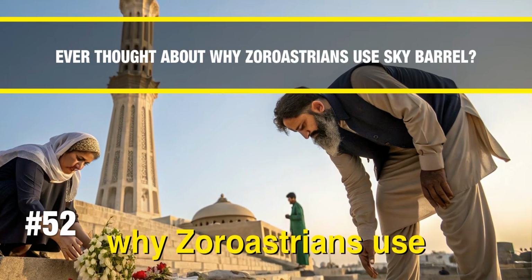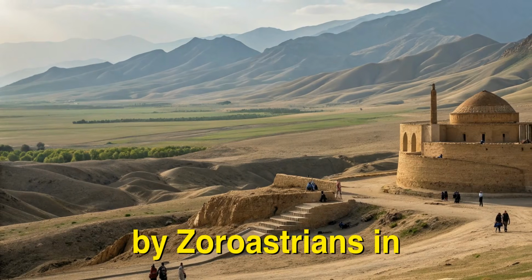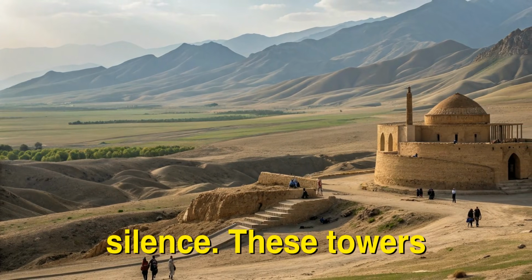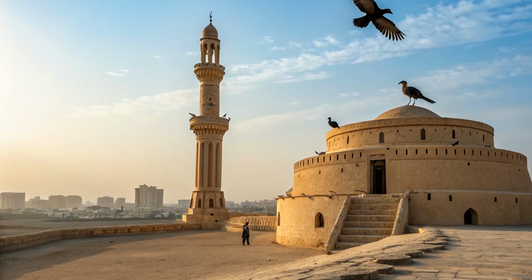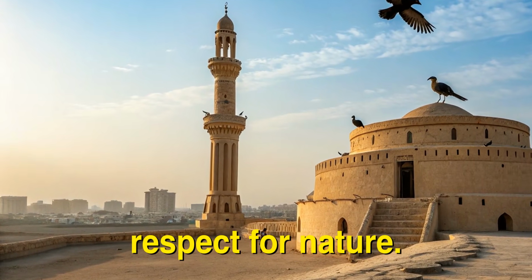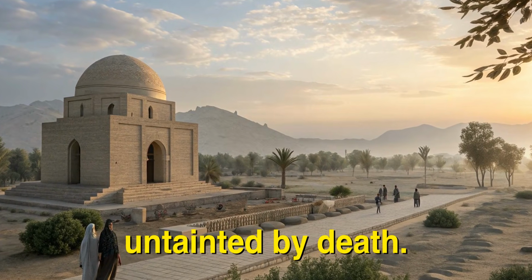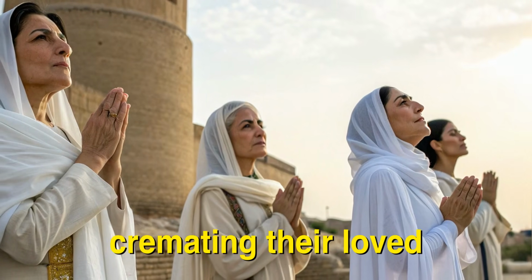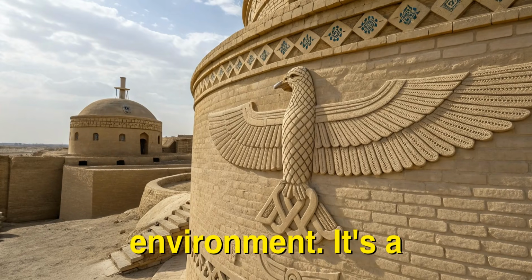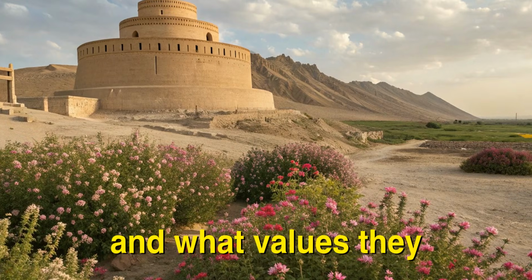Ever thought about why Zoroastrians use sky burial? This unique burial tradition, practiced by Zoroastrians in Mumbai, India, involves placing the deceased in specially constructed towers of silence. These towers are open to the sky, allowing vultures to consume the bodies, a practice that highlights their deep respect for nature. Zoroastrians believe that earth and fire are sacred elements that should remain untainted by death. Instead of burying or cremating their loved ones, they opt for this method as a way to honor both the deceased and the environment. It's a fascinating glimpse into how different cultures handle death and what values they hold dear.